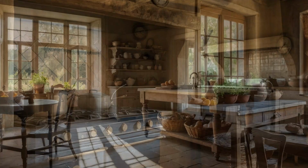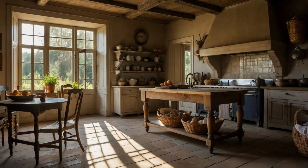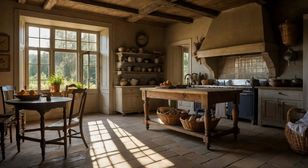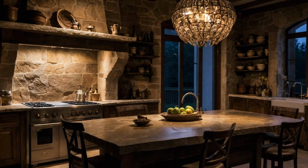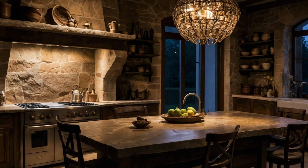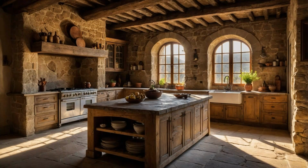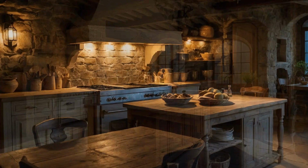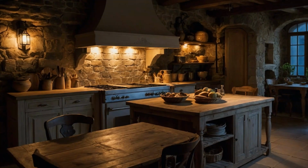Another way to bring in modern touches is through smart storage solutions. French country kitchens are known for being functional, and there are many modern innovations that can help enhance practicality while maintaining a vintage look. For example, pull-out pantries, deep drawers, or hidden trash bins can all be designed to blend seamlessly with the traditional design elements of your kitchen. The key is to keep the space looking timeless while making sure it works for your modern lifestyle.